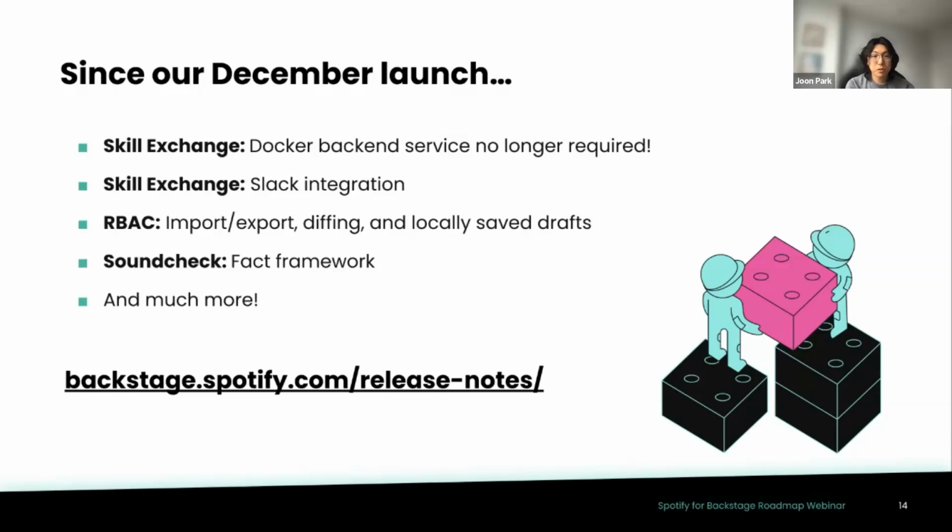RBAC has received a whole slew of new features since launch, including import-export, policy diffing, locally saved drafts. There's actually a few more that I haven't even mentioned here, like default policy configuration. Soundcheck also has a very new exciting feature called the Fact Framework. You'll actually get to hear more in detail about this in a few minutes. And this is just a small slice of the upgrades that the bundle has gotten since launch.